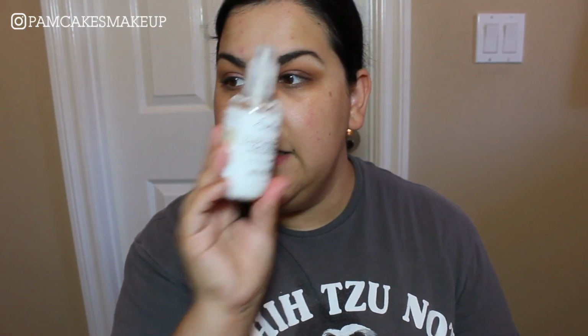It says to gently pat this in so that the skin absorbs it. I'm gonna give it a few minutes to dry and then I'm gonna go in with my moisturizer. This stuff is just not drying fast enough here. Okay, now I'm just gonna go ahead and moisturize. If you're curious, I am currently using the Shea Moisture 100% Virgin Coconut Oil Daily Hydration Face Lotion. I'm unsure about this stuff.